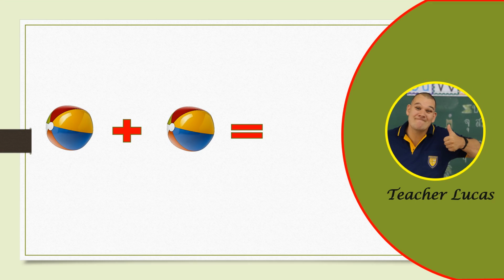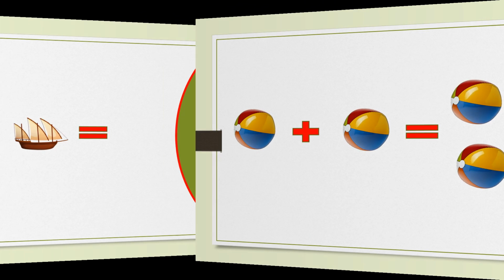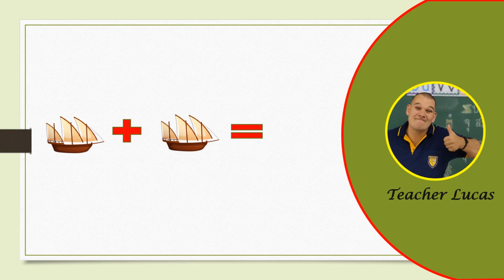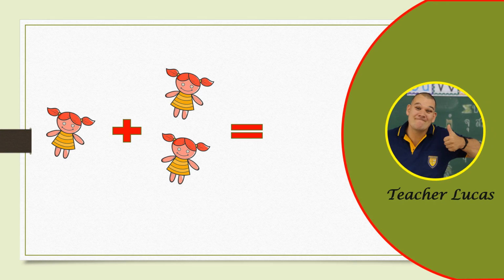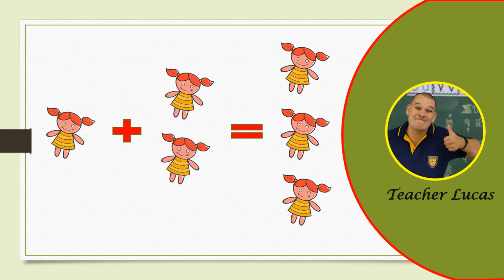One plus one ball is? Very good. Two balls. Well done. One boat plus one boat is? Very good. Two boats. Good job. One doll plus two dolls is? Very good. Three dolls. Well done.